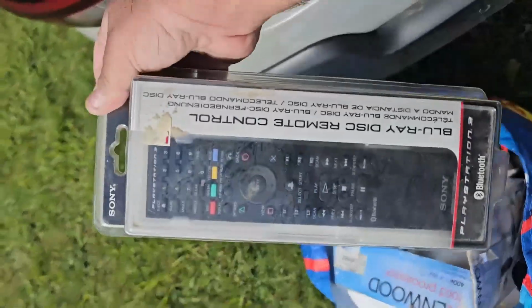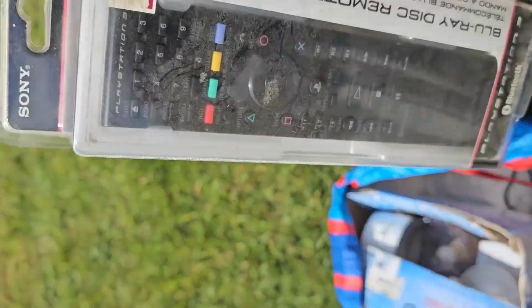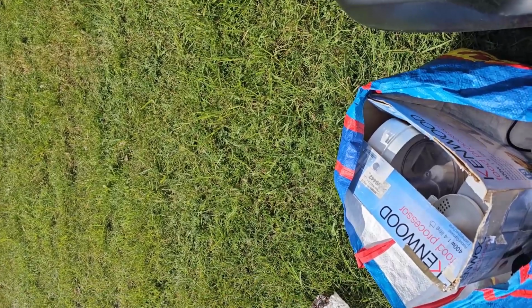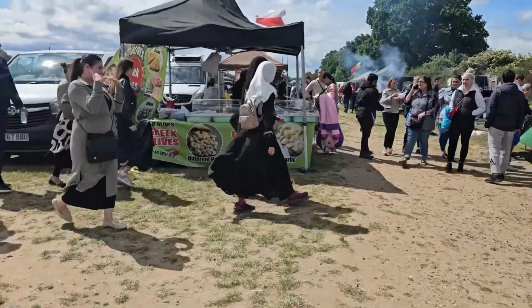And a brand new sealed Sony PS3 with Bluetooth controller. Doesn't look like it's actually been opened at all. Again, that came in at £1. So we'll see what we can do. I'll show you when we get back home. There's plenty more bargains to be had here. There we go, guys, going in for the second time.